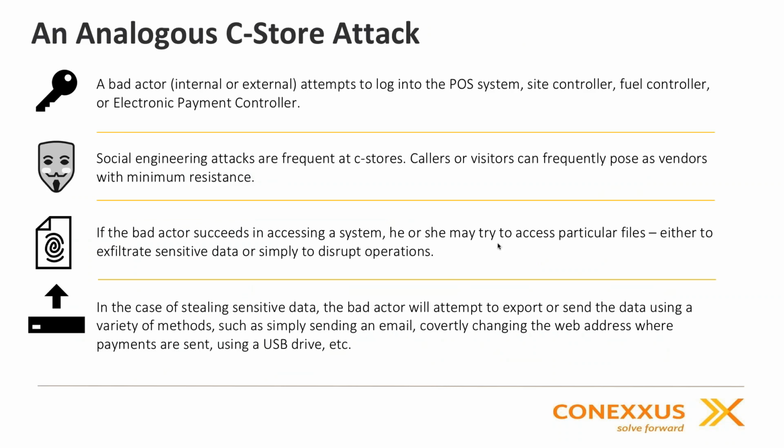And so let's look at what would happen at a C-store that is very similar. The first is a bad actor, internal like what happened at Tesla, or external, attempts to log into a POS system, a site controller, a fuel controller, or an EPC, or any other machine that they can get access to. Now, one thing we've seen at Omega is that social engineering attacks are very frequent at C-stores. Callers or visitors can frequently pose as vendors with minimum resistance. Sometimes they may find that machines are readily accessible because the door to a back office is wide open. We've seen that as well.